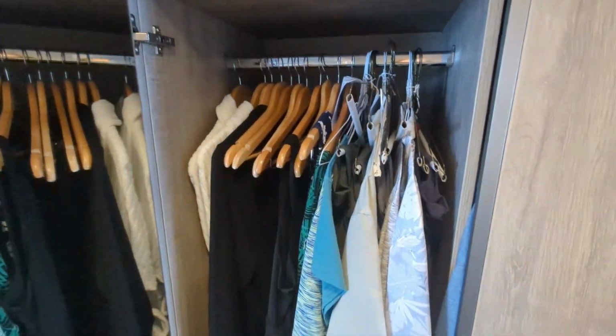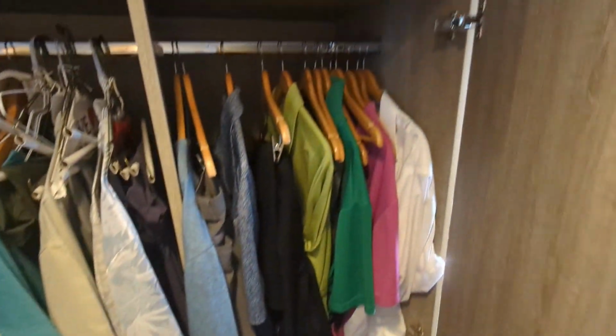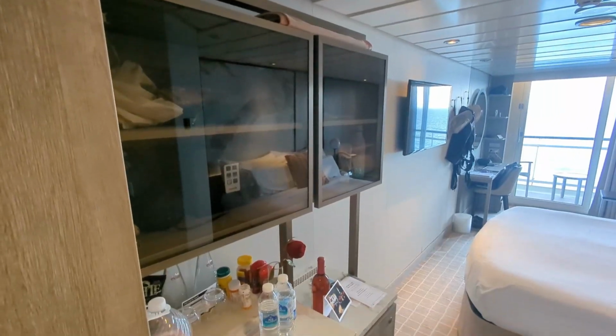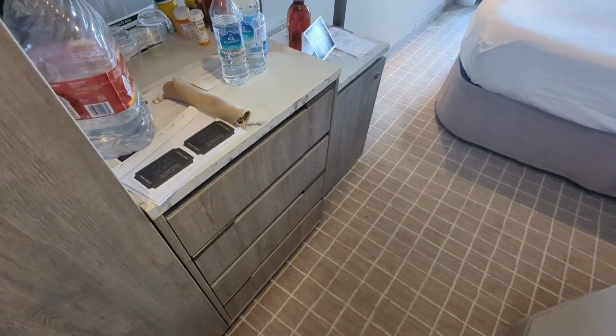For the cabin, I'm going to give it an 8 out of 10. We booked a prime concierge class veranda cabin. Right when you walk in is the one small closet. So you have one side that is long with a shelf for shoes, and then you have another side that is short with 3 shelves for other items. This just isn't enough space for a long sailing. Above you have glass enclosed shelves, and then you have 4 drawers.